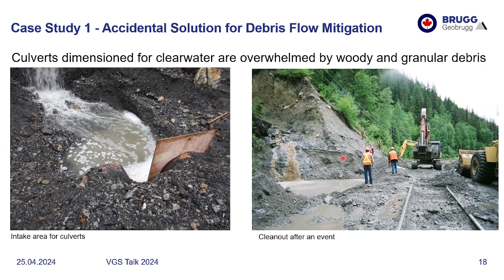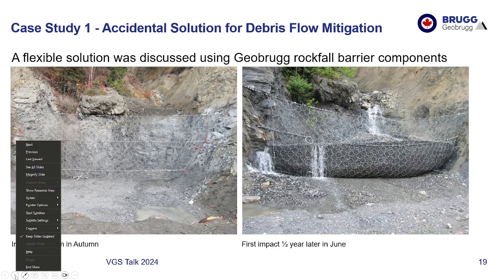And of course it backs up to the left, it backs up to the right, and there's a continuous source of debris all the way up to the Kicking Horse Highway. And there always will be. You'll never get rid of that debris. So it's a matter of how can we protect the track, keep it running, and buy us some time next time there's an event.